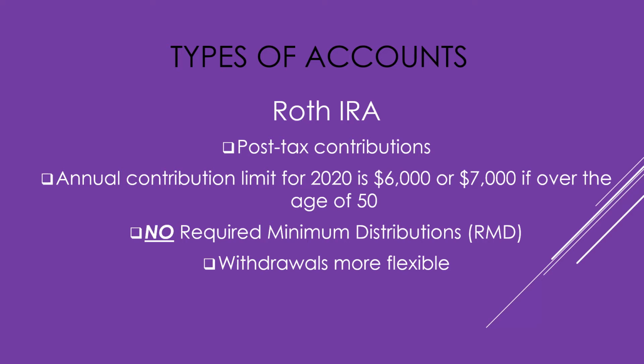As far as the earnings from those contributions, they can be withdrawn tax-free only after having the account for 5 years at a minimum and qualifying for an exception similar to the traditional IRA. So yes, there's more flexibility with the Roth IRA, but that also means more guidelines to adhere to.